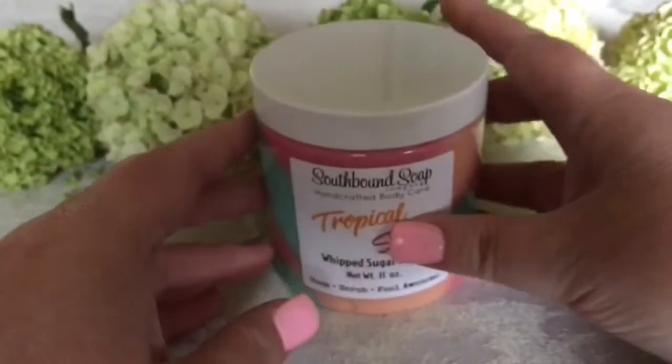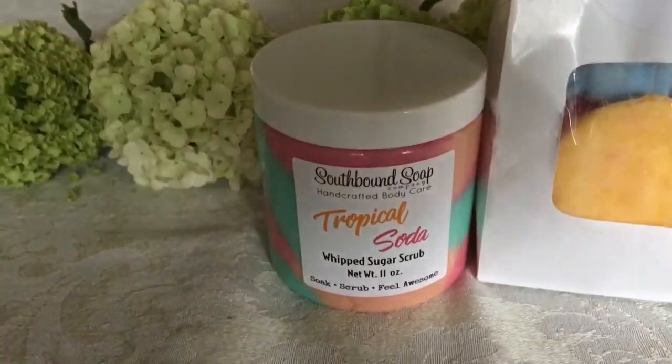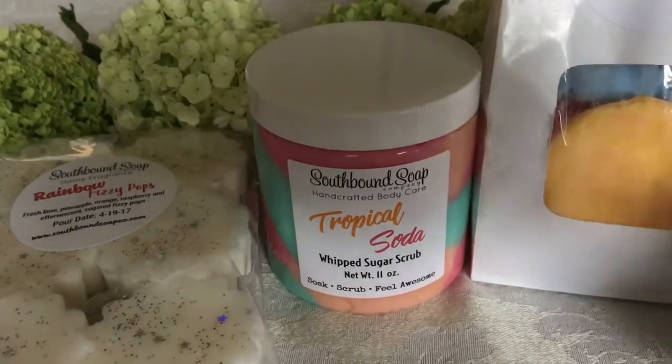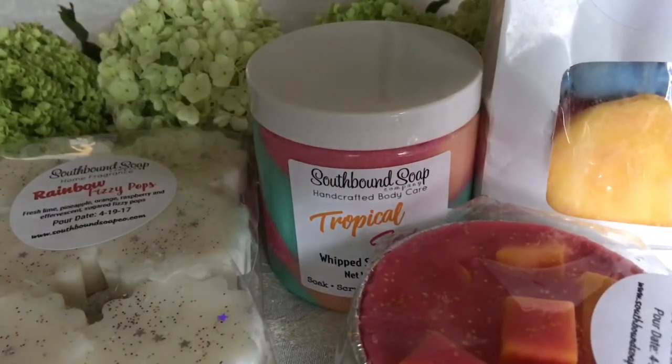All right, so that is it. That is the Southbound Soap Company haul. This is the first ready to ship that I've done from Rachel in a while. It's actually my first Southbound Soap Company order in a while, but I'm super happy to have it. I knew I needed to get some of her fizzy and fruity and stuff before summer kicks in.